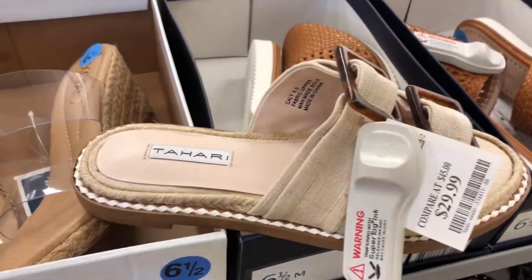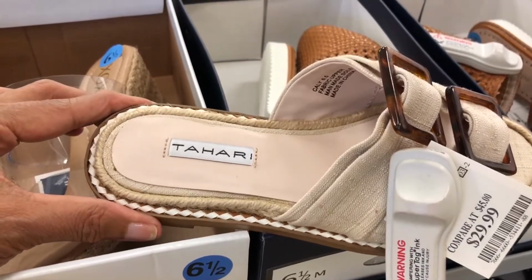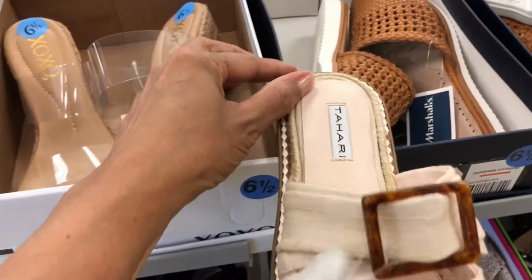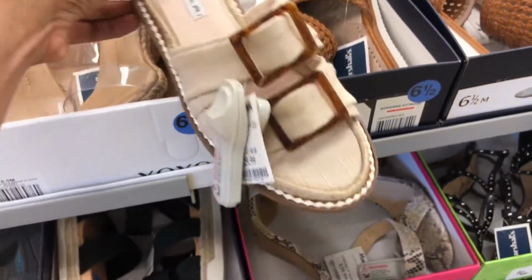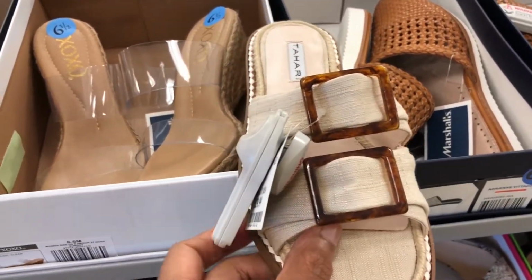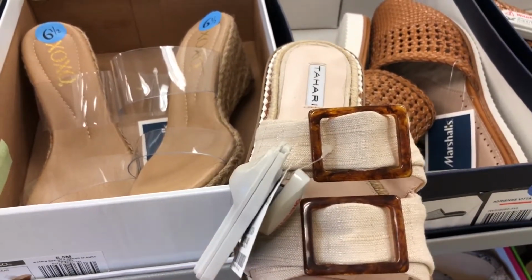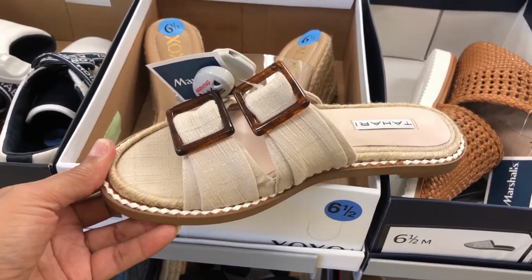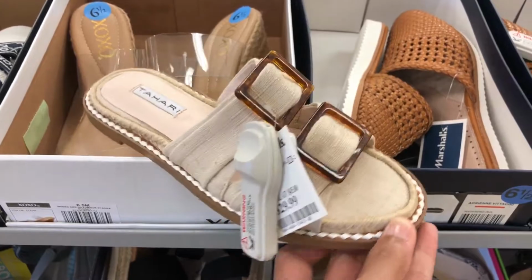These beautiful sandals are by Tahari. And the material, I think, is a cream linen with brown buckles. These sandals would be good for walking, shopping.